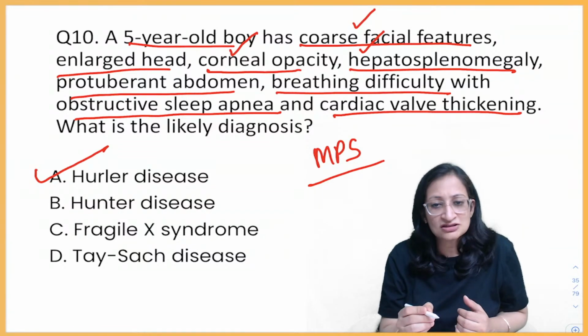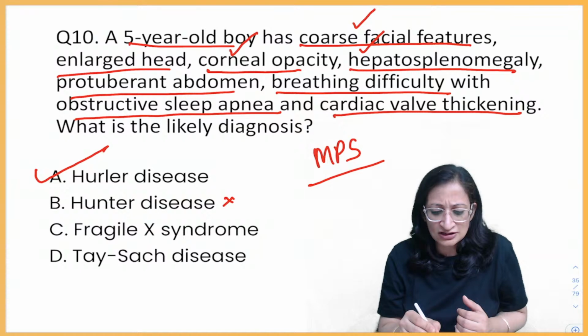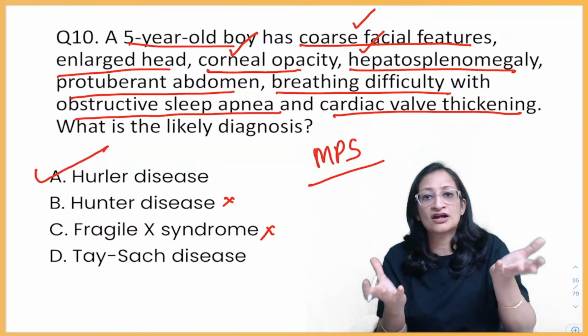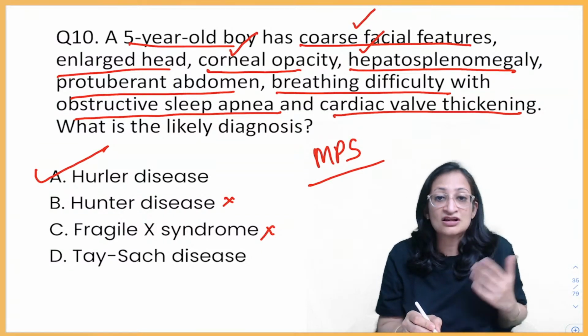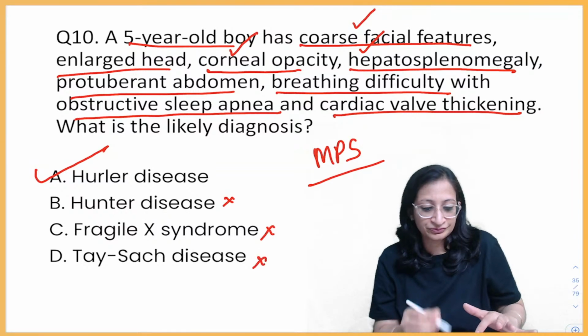Hunter disease usually has similar features, but corneal opacity is not there. Fragile X syndrome will not present like this. Fragile X syndrome individuals are going to have large ears, large jaw, macroorchidism, an elongated kind of face, and intellectual disability. Tay-Sachs disease is another storage disorder where hepatosplenomegaly is not commonly seen. Okay. So Hurler disease is the best answer.